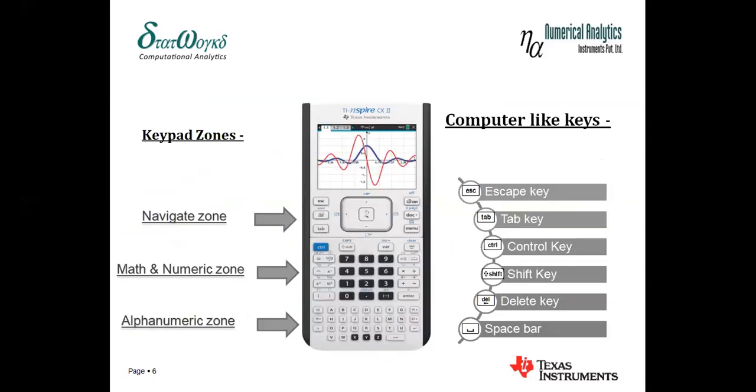Now, the calculator is a learning tool designed to help students visualize and better understand concepts in maths and science. The TI-Nspire CX II is the latest version, which was launched last year. Here you can see it on the screen up here. So let me first brief you about the keypad of the TI-Nspire CX II.